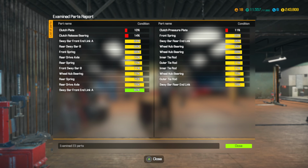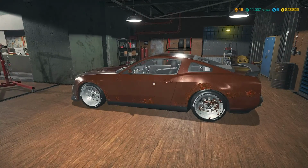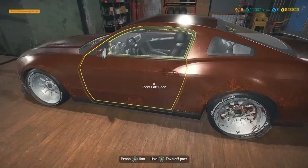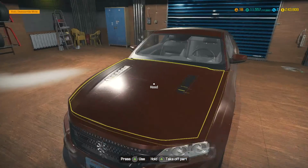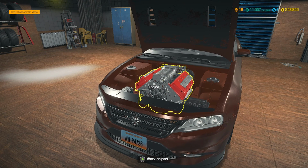So this is alright. The clutch plate, clutch release bearing, and clutch pressure plate are trash. So yeah, the transmission. Oh yeah, I do have to take this car to the back, but let me see the engine real quick. Yep, that is the engine I worked on.